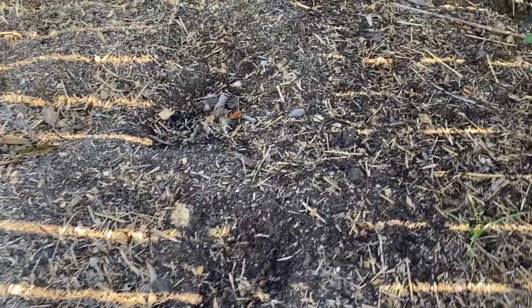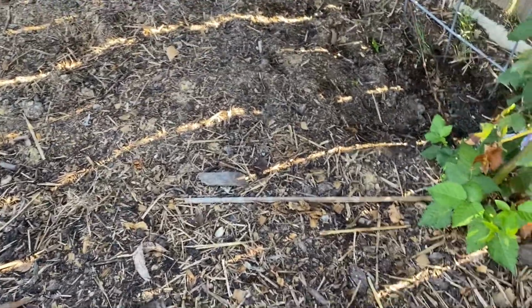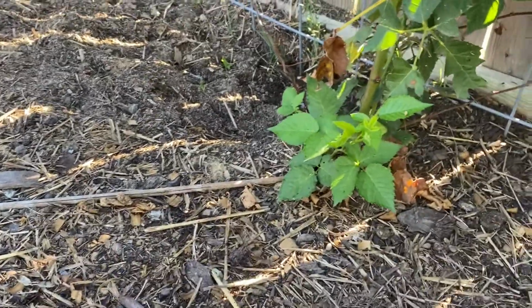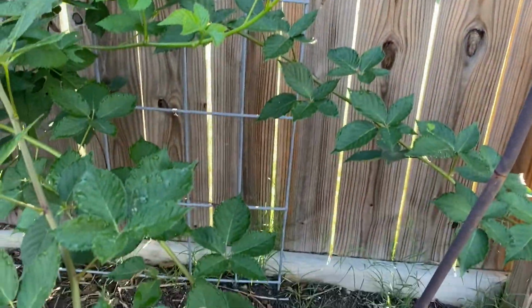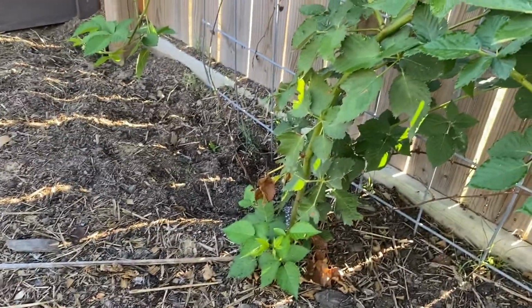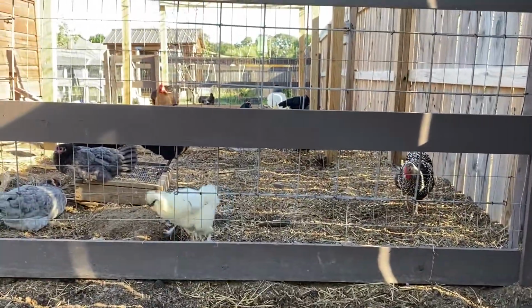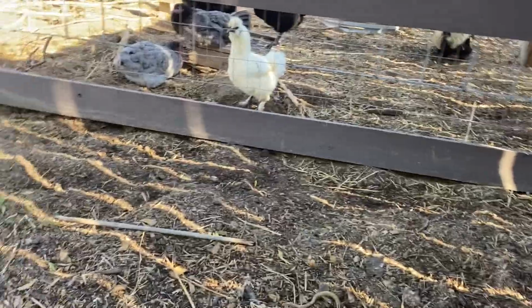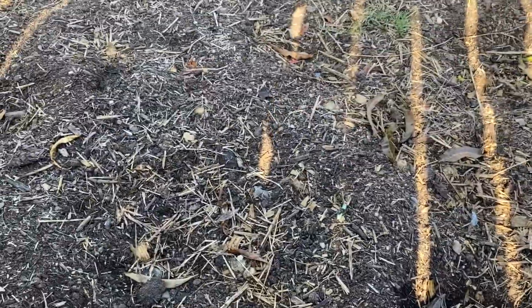If you look at the soil right here, this is all compost from the chicken run. It's really, really good soil. Everything grew nicely. You see this blackberry? It was teeny tiny this year. My peach tree is also planted in this, and the peach tree produced very prolifically. It's right next to the chicken run. And this is where we had our onions planted because of the soil.